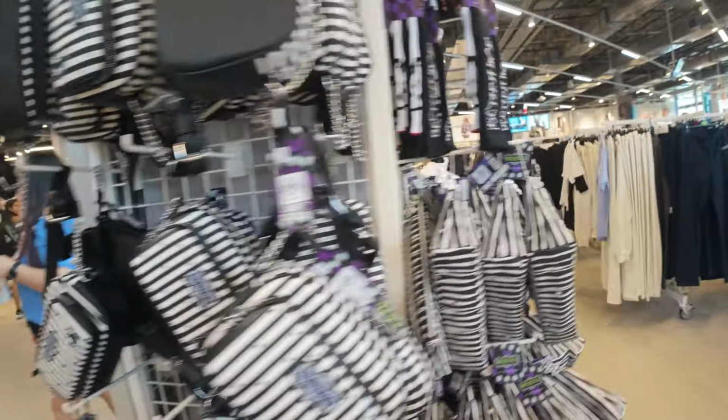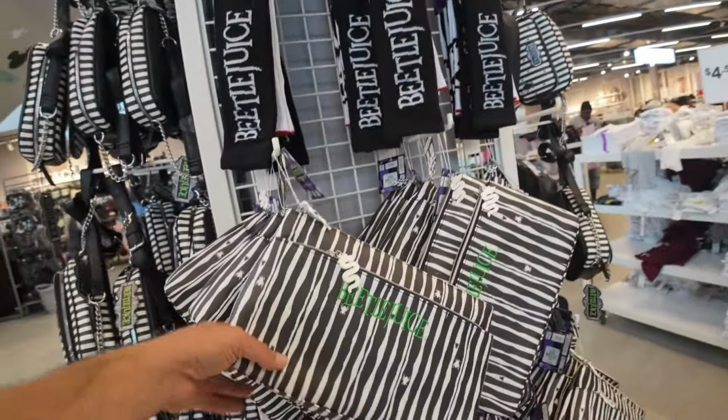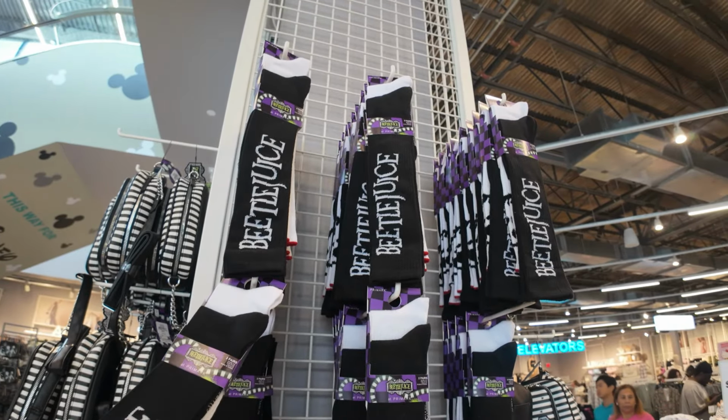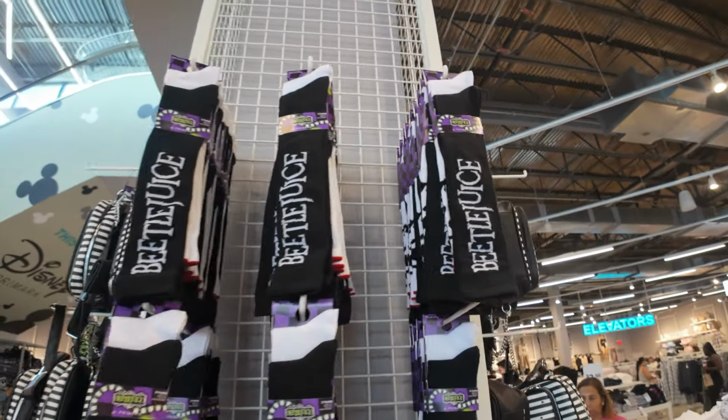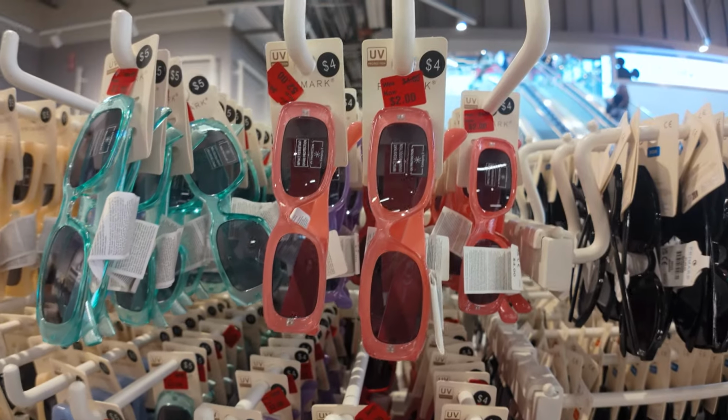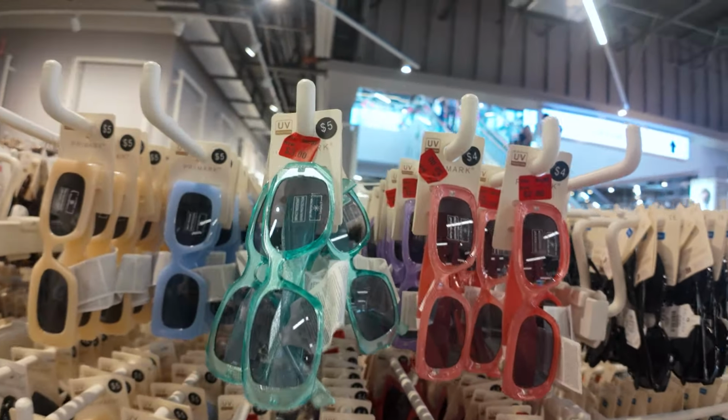They're $19. And then they have this one. Ooh, that's cool. $12. Take a look. Also, they've got Beetlejuice long stockings. Perfect for Halloween Horror Nights. You get two pairs. Talking about accessories and talking about just good deals, the red stickers.